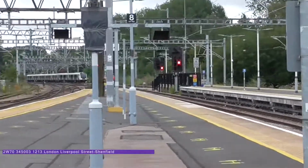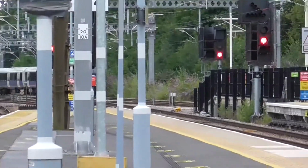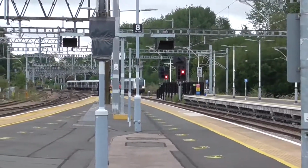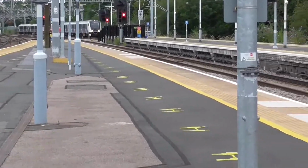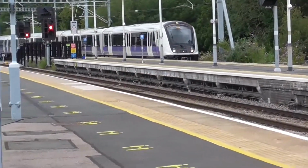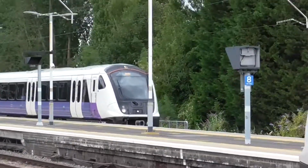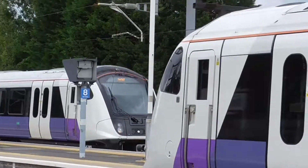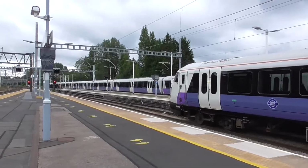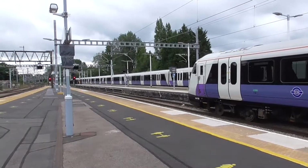Arriving there on the platform is the 1213 TfL Rail service, which is coming from London Liverpool Street. Just arriving on the platform there. Also arriving shortly should be the 1211 Greater Anglia service to Braintree. This might be slightly difficult to do actually. The front is 345003. You might have just seen that. So we have shortly 345038 should also be departing out to London Liverpool Street.